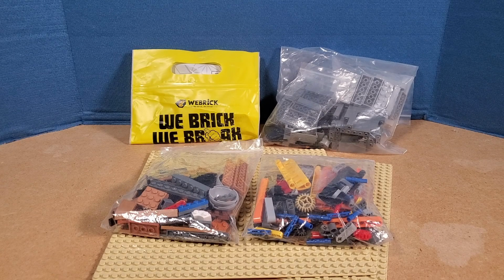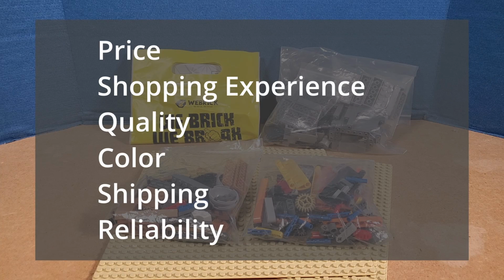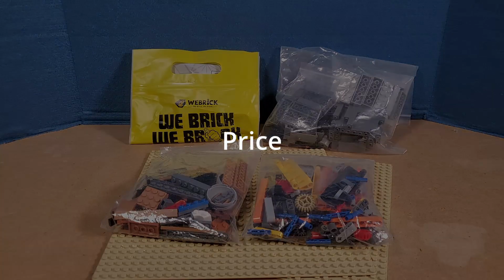Are Webricks a good replacement for Bricklink, or are they not worth spending your money on? Well, I've got several categories that I'm going to go through with my experience to answer that question. Now, for those of you that don't actually know what Webrick is, I'll pop some information up on the screen. You can pause that.